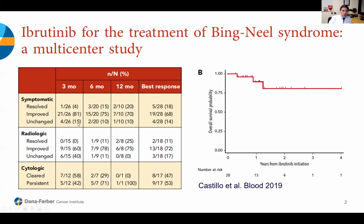At 3 months, we see that the majority of patients had an improvement in the symptoms as well as the MRIs, with some improvement in the spinal fluid burden of disease. At 6 months we see something very similar, and at 12 months, an even higher proportion of patients were benefiting from these treatments. When we look at the entire population of 28 patients, about 85% of patients did have either improvement or resolution of the symptoms that initially prompted the diagnosis of Bing-Neel syndrome.